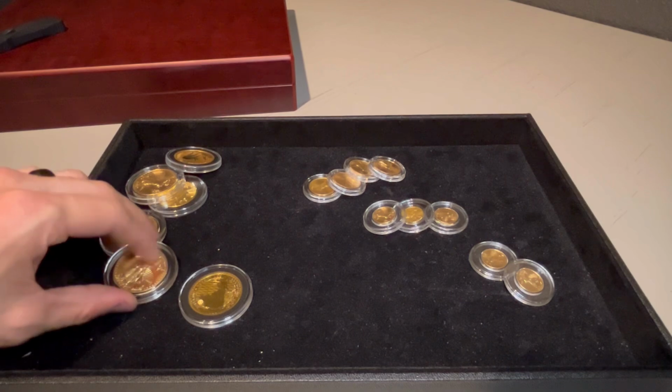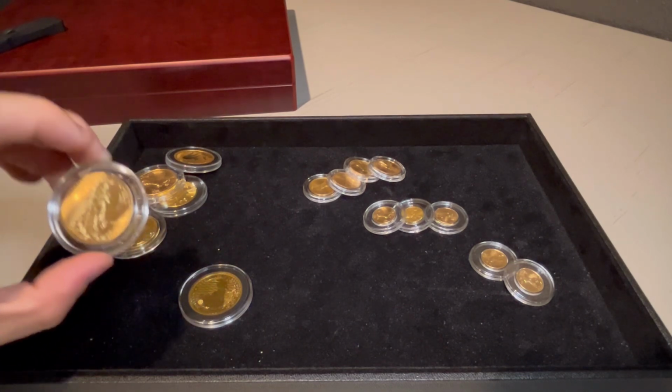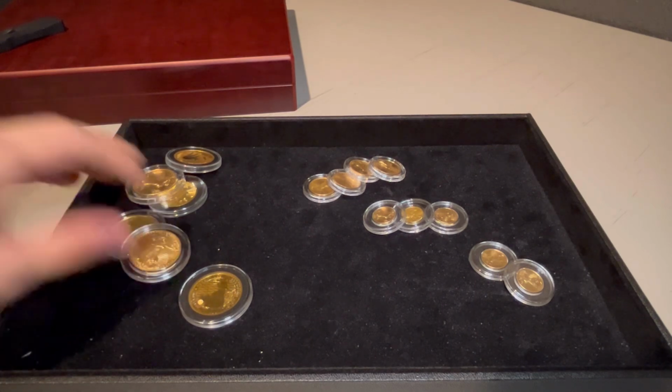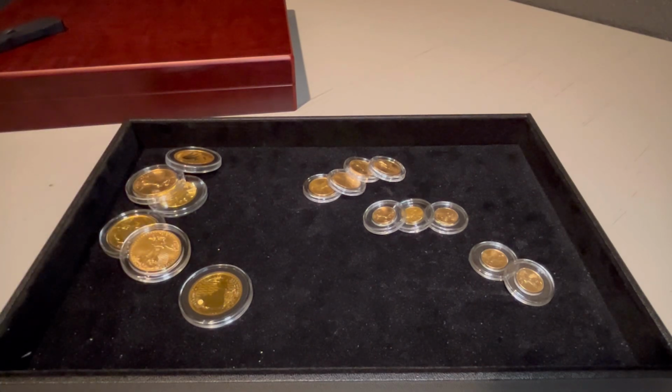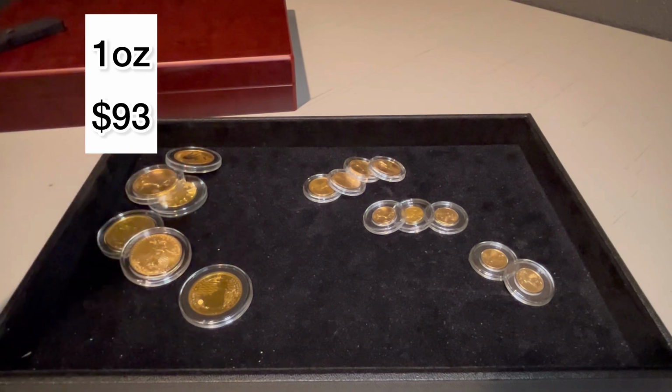So for a 1 ounce gold Eagle random year, it was $2,393. So remember I said spot today was $2,300, and that gives you $93 over spot. You know, $23.93 is still pretty expensive.